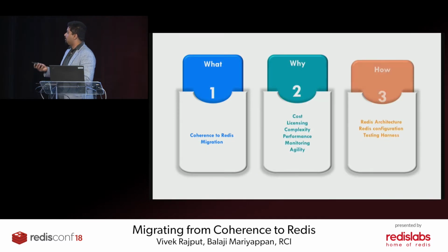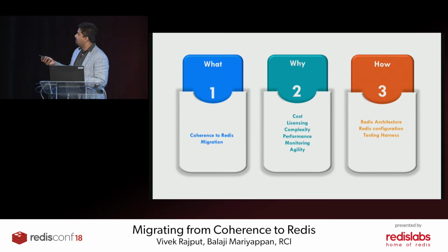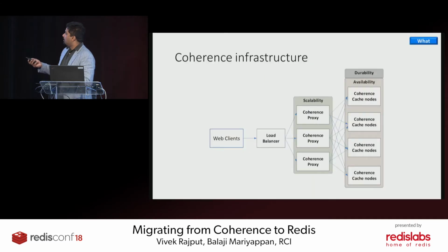Why we made those changes, you will see that. I'm going to talk about that anyway. I'll skip. So this is our Coherence infrastructure. You see that Coherence basically has a proxy in between. It's a data grid, by the way, right? The grid technology is probably becoming older right now. So it's grid based.